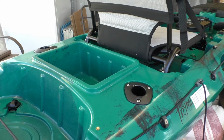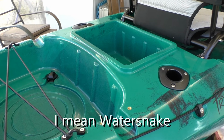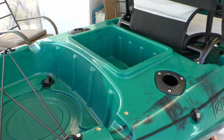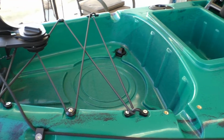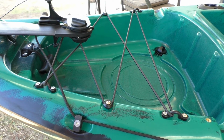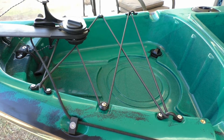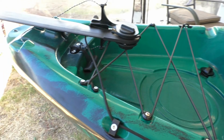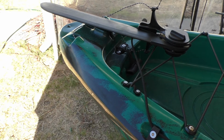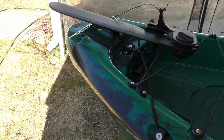Behind the seat we have what is obviously a battery compartment. We're going to be needing that because we have a Watersnake electric motor we're going to be mounting up on this. We have 2 static rod holders there, and a fairly large compartment in the back here where we will be putting some kind of waterproof container to put the fishing gear, bucket, whatever we decide to put in there. And of course on the back here there's the rudder system, and that is the next thing I will be investigating, and we'll put that on and see how easy it is to put onto the back of the kayak.